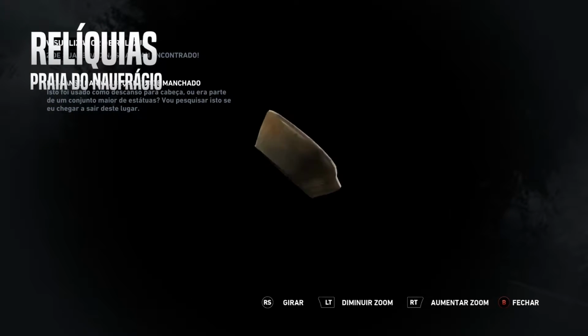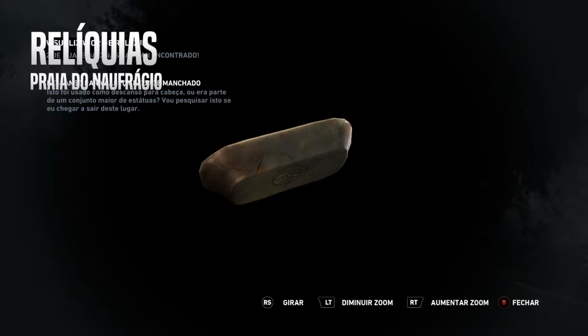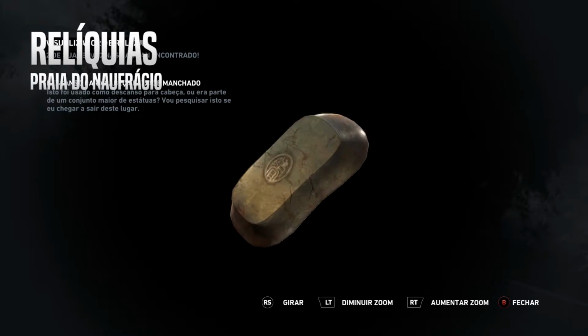Was this actually used as a headrest, or was it part of a larger statuary set? I'll research it if I ever get out of this place.